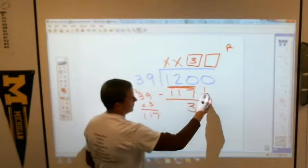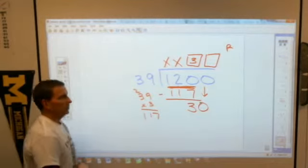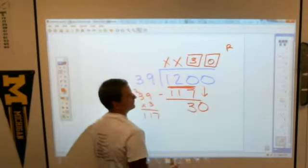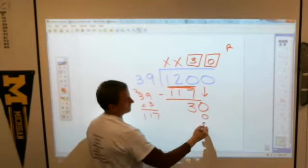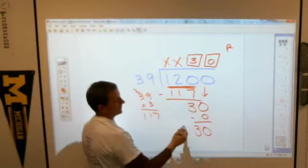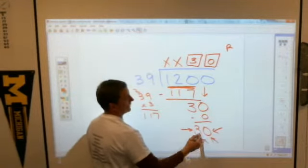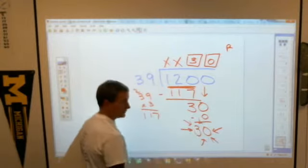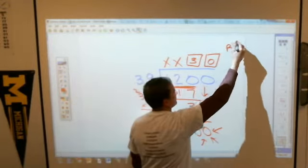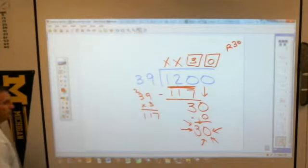I bring down my 0. Does 39 go into 30? No, but I brought a number down, so what happens? I have to put the 0 up there. And I do my subtracting there. What happens? There's nothing left to bring down, so this is your remainder. Can I have 30 as a remainder? Yes, because my number over here is 39. I can have a remainder of 30.